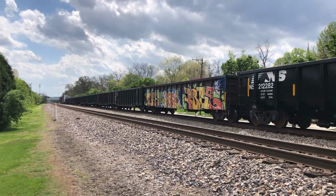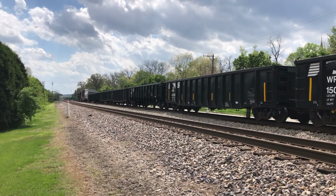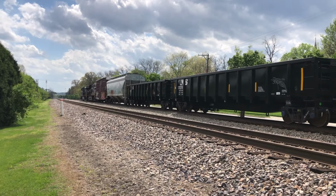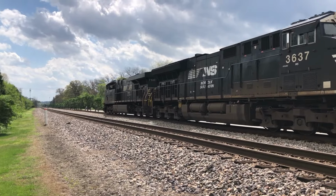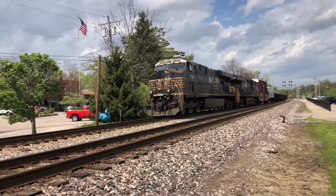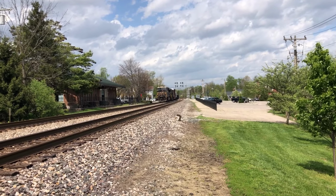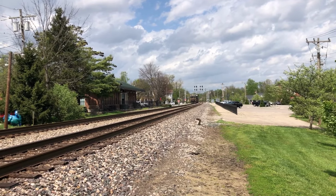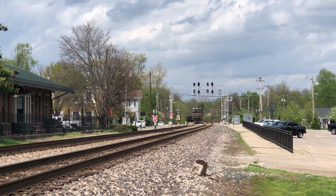Gondolas built in October and December of 2023, so new. But look at here. Well, my car count's gonna be off now. Didn't think it had to have two DPUs on the back of that short of a train, but they sure did. That was different.